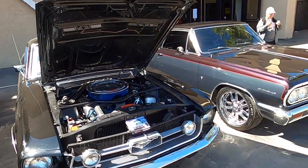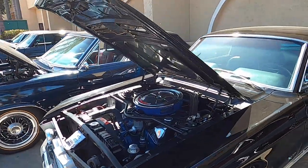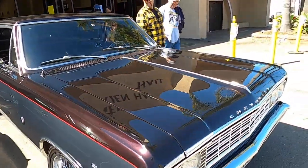A nice '65, '66 Mustang Fastback. Another classic that you can't go wrong with. El Camino.